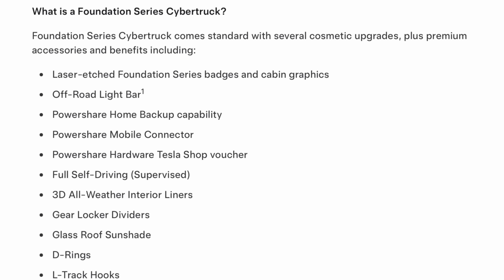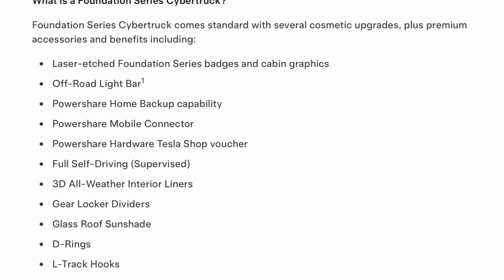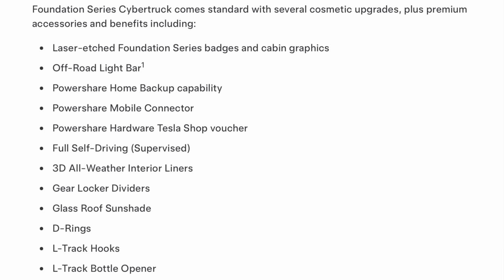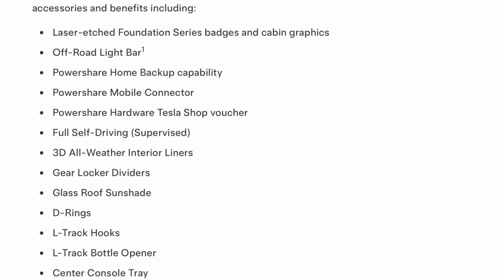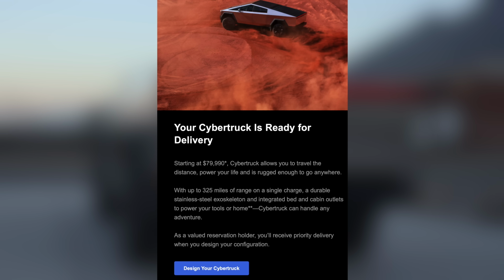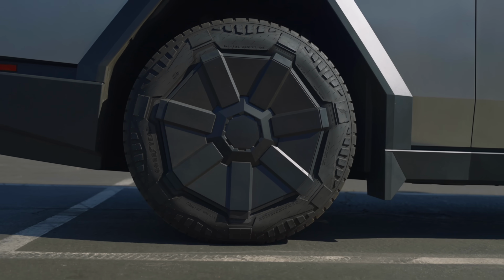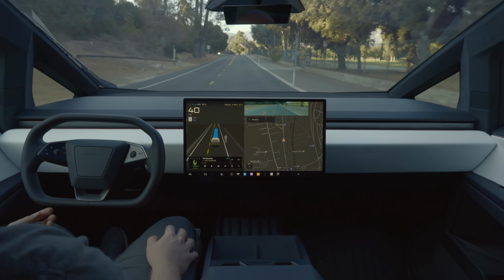I ran the numbers on everything the Foundation Series included, like a $2,500 credit for PowerShare, $8,000 FSD package, lifetime premium connectivity, which is usually $100 a year, $3,500 cyber wheels, $2,000 white interior, and various accessories, so I figured the upgrade was worthwhile. However, 2 days later, I received the email from Tesla that I could purchase a Cybertruck at normal pricing. While I do like the wheels and interior I went with, I think saving $20,000 would have been better, or even $12,000 if I had decided to option FSD.